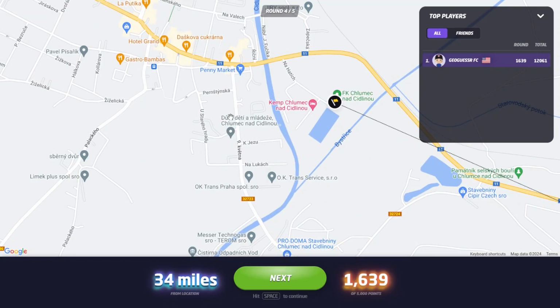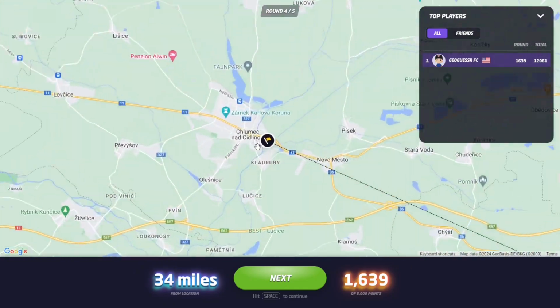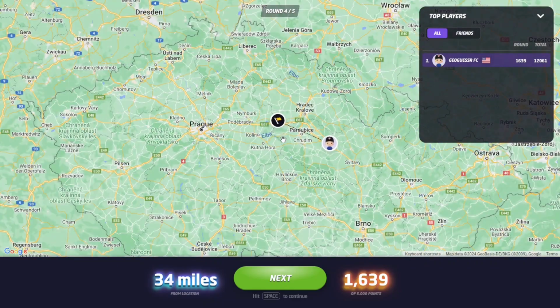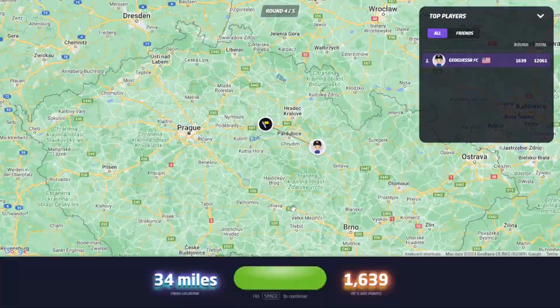Funny enough, I think that was a better score than our first round, where it was literally just in Prague. I still wasn't even close, but yeah, that is a tiny, tiny town, tiny club. Still a beautiful setting though, and honestly, region guess wise, not terrible. Like 34 miles. Kind of had a good feeling it was somewhere in here. But I mean, we don't have a bad score right now. If we end on a 5K, we could have a great score. Honestly, let's go to round 5.